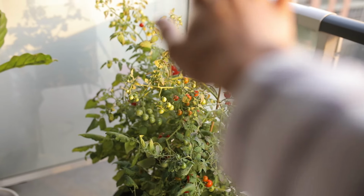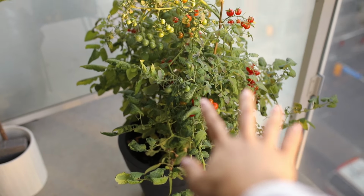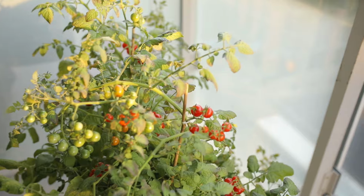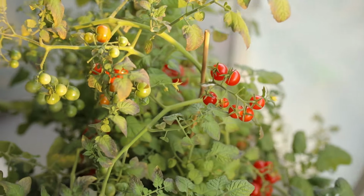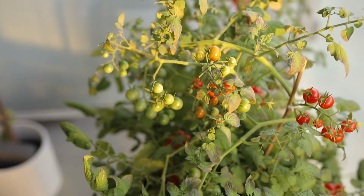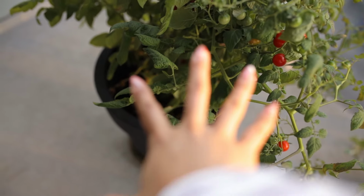First things first, I have my tomato plant here. This is a cherry tomato plant. I love it. As you can see, there are a lot of different tomatoes growing in here right now. Some of them definitely need to be plucked soon so that I can eat them before they fall off and rot on their own. Kobe always tries to lick these when he's out here chilling on the balcony.